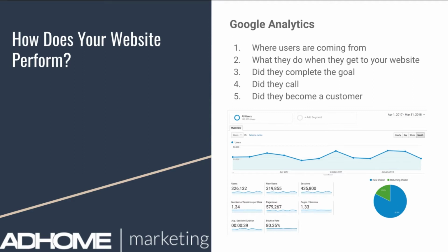What I love Google Analytics for is, where are users coming from is a really good question to ask yourself. You're spending $1,000 on Facebook, $1,000 on Instagram. Where are you getting the most traffic? Which one are you getting the most traffic from? Or let's say even organically, you're posting more on Instagram than you are on Facebook. Why are you getting more traffic from Facebook? Why aren't you putting more energy into there?